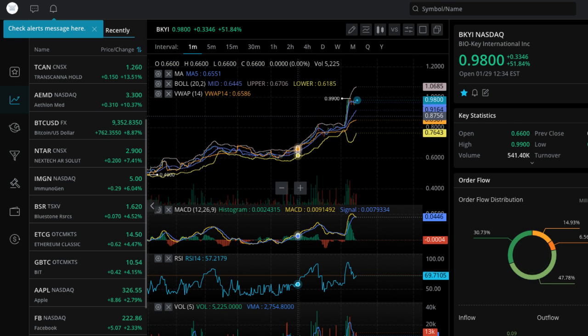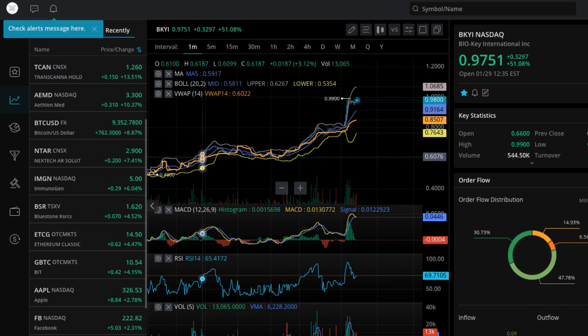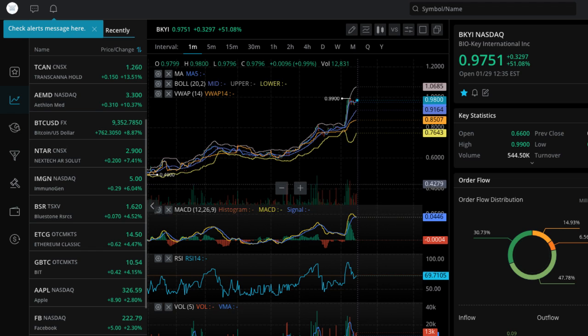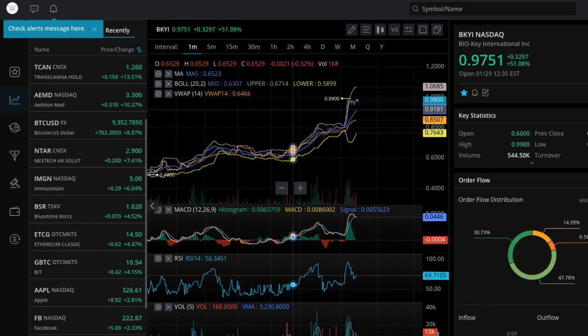Indicators are very bullish, so I would not be surprised to see this go through a dollar. This is extremely bullish, the way it's going up, up, up, and the way it's all pointing up. I think this goes through a dollar. Let's see if we watch it go through a dollar or not. There could be a lot of resistance at a dollar, but there's a very good chance it could go through.